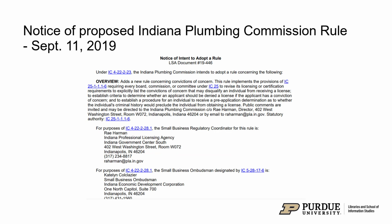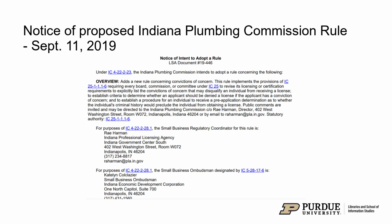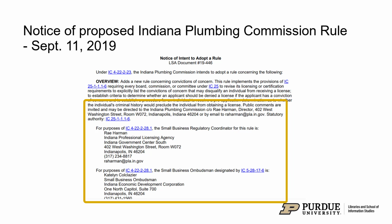On September 11, 2019, the Register issued a notice of a proposed Indiana Plumbing Commission rule. This contains information about the rule, the section of the Indiana Code that gives the Plumbing Commission the authority to issue those regulations. And then it also gives you information on whom you can contact at the Indiana Plumbing Commission to find more information about this proposed rule.